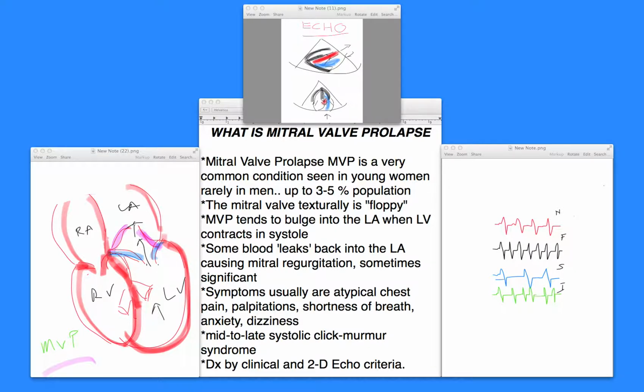Now, there's a criterion that anything 2 millimeters and over, if they bulge into the left atrium, is considered the echocardiographic diagnostic criteria for mitral valve prolapse, or MVP, as it's called. By the way, it's a very common condition. It occurs in almost 3 to 5% of the population, chiefly in young females. But when it occurs in a man, it's more progressive, just so that you know.